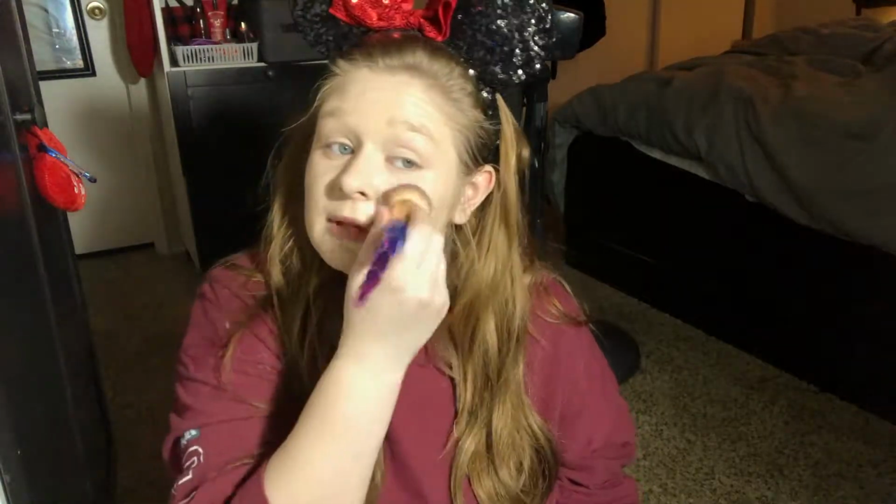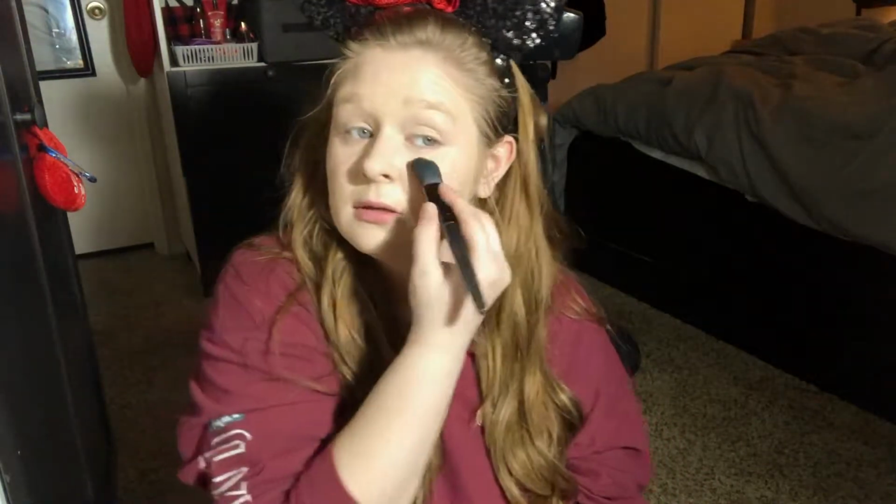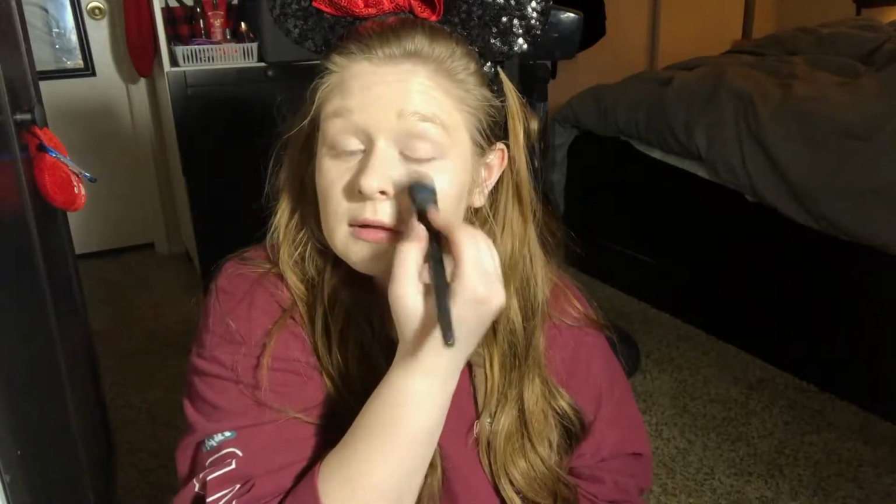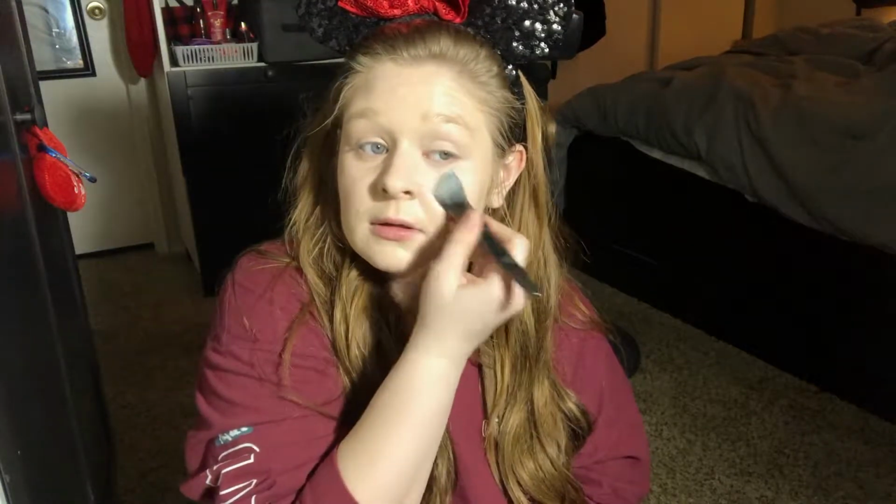I think this brush might be a little too dense. I'm gonna take this e.l.f. foundation brush and try that instead. Yeah, that's a little bit better. I may have to buff it out with a different brush, but you can't really see that. Maybe I should try the white. There we go. That's some brightening-ish right there. It is definitely really brightening up my under eyes though. I will say that.